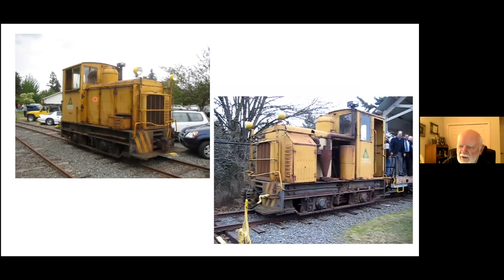But I want to give you a little bit of an orientation to the railroad and what it was. It was 3-foot narrow gauge. And this is what I found when Jim had that picnic down there with the groups. What was the name of the group, Jim?